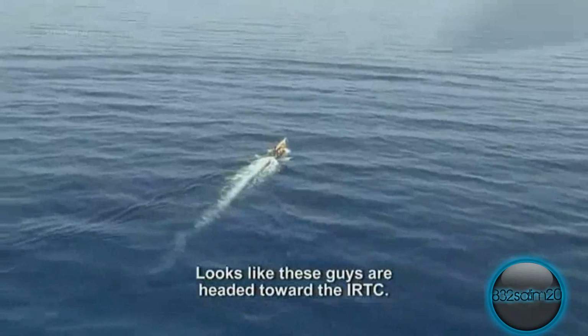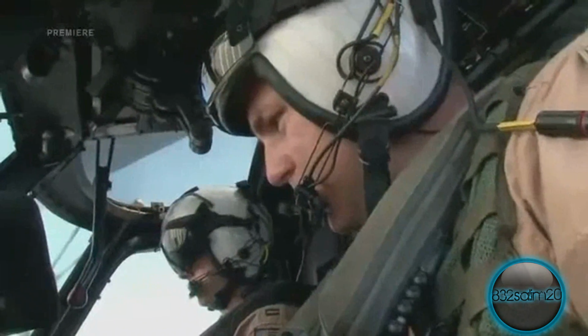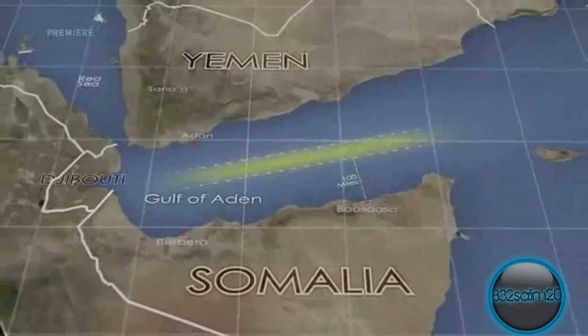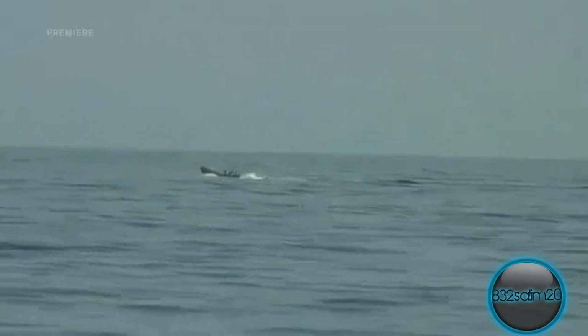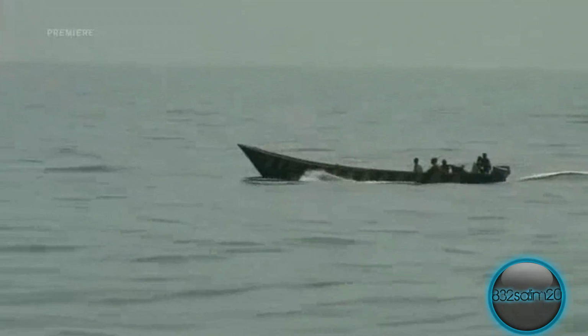Yeah, like these guys are headquartered in the IRTC. Yeah, they're about 10 miles away from the transit corridor right now. The IRTC is the internationally recommended transit corridor, a major shipping lane near Somalia that has become known as Pirate Alley. So for a skiff that size, that small, to be that far out and be that close to the transit corridor there, that's pretty suspicious in and of itself.